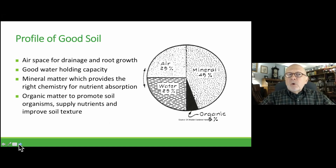What is the soil that we want? Well, here's the soil that we will never find. It's perfect. What do you see here? About 40% minerals, 25% water, 25% air, all mixed together perfectly. You won't find that. You want to get close to it if you can, or as close as possible.